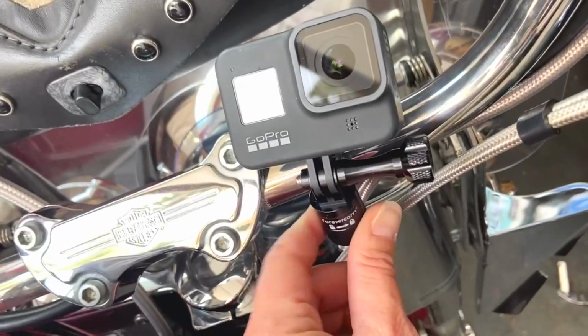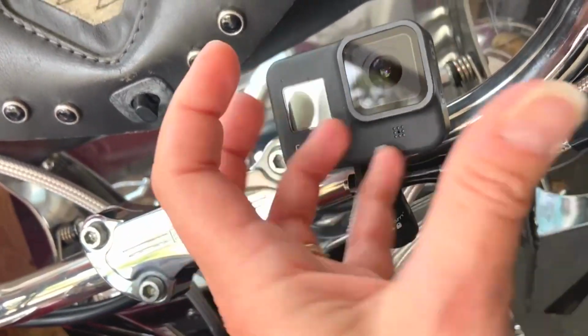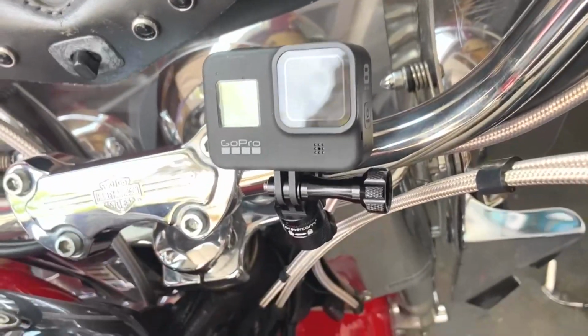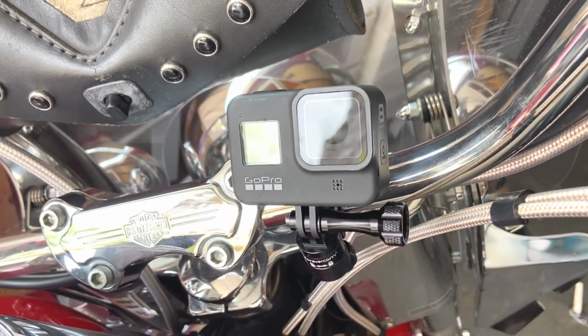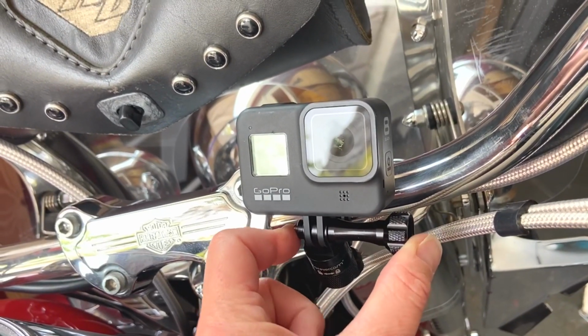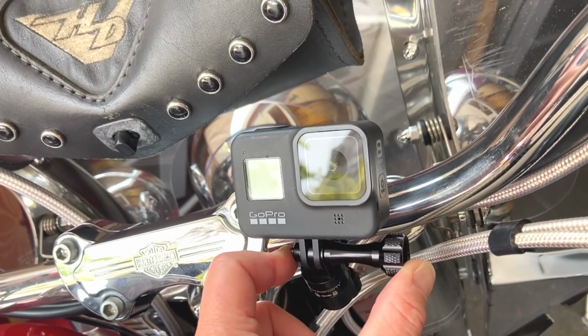Also, this little knob here, and I can't do it one-handed, but it pulls down so that you can rotate the camera right and left, which is a huge thing because you don't want to put your camera in and it be staring at your mirror or something. But the biggest reason I chose this one was for its attachment right here. It actually screws in like the GoPro does to every other mount that I have.